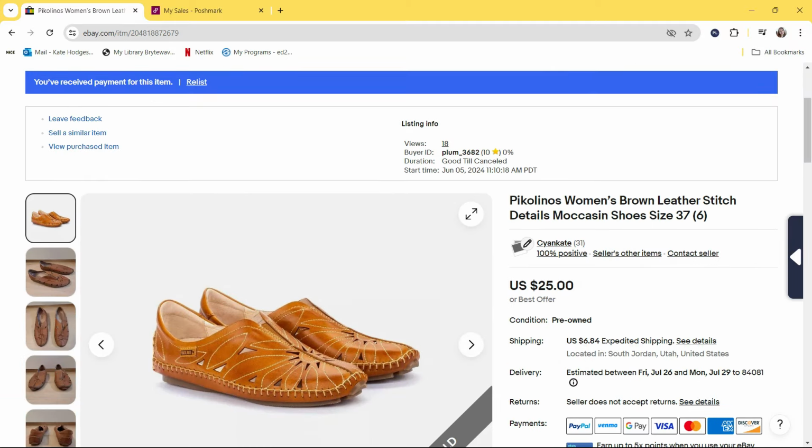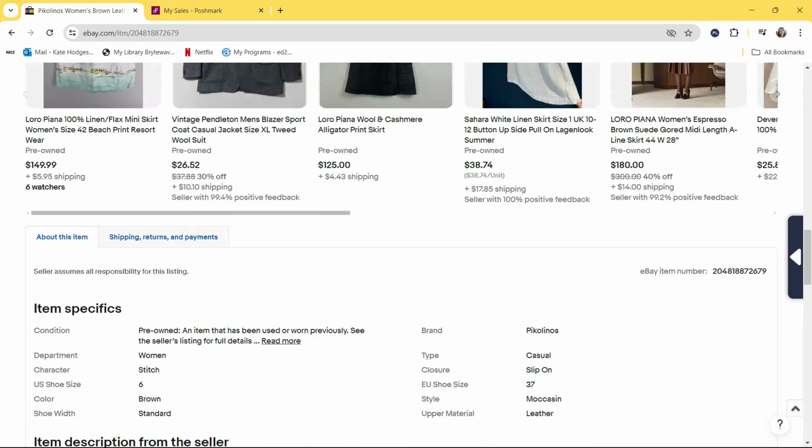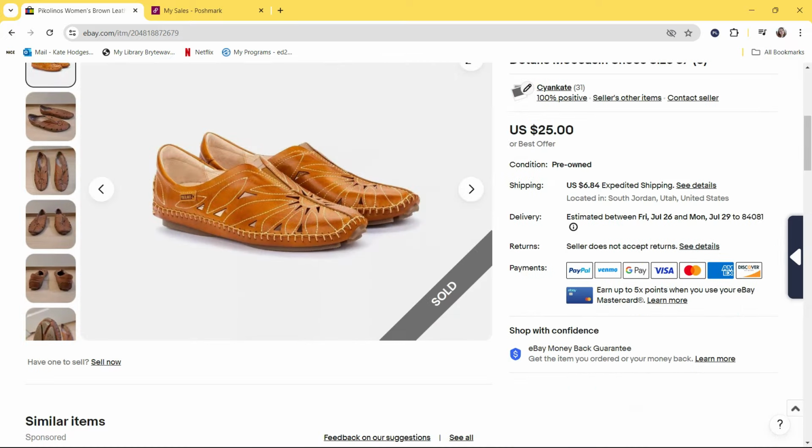This is a pair of Picolinos women's brown leather stitch details moccasin shoes, size 37, which is equivalent to a size 6. In my tags, I put leather, moccasin, casual, unique, comfortable, simple, hippie, flexible, and boho. Bought these at the Goodwill Outlet, probably paid like $2. I had these listed for $25, and with a 20% coupon going on in my store, I sold these for $21, I believe.